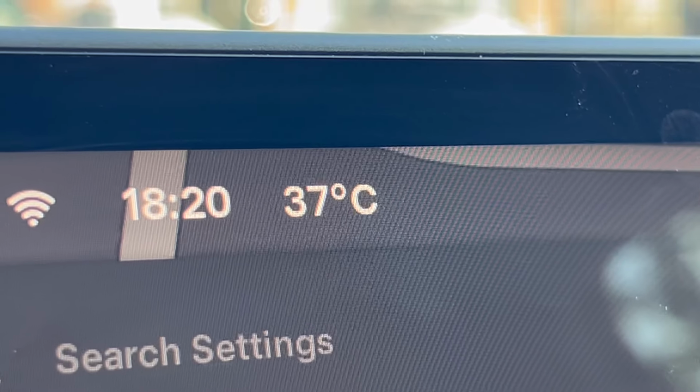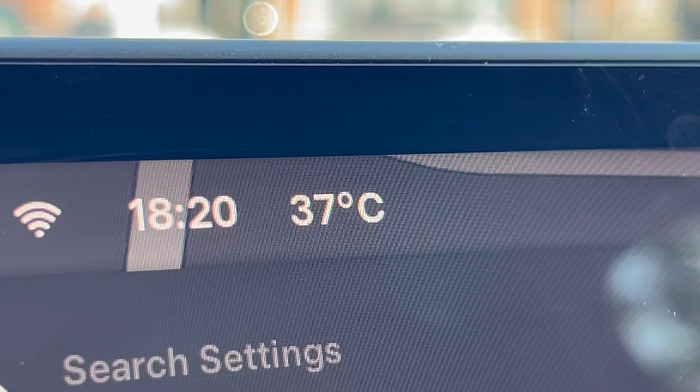Summer is finally here in Canada, and today is an absolute scorcher, 37 degrees Celsius. That's like 98 Fahrenheit. Really hot, but I can't really complain about the heat because in this country it is too cold like 8 months out of the year. So I'll take the heat when I can get it.